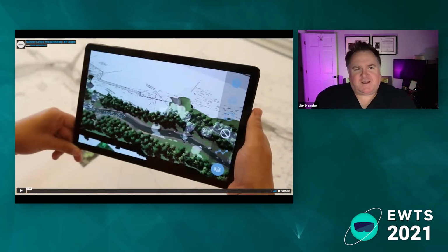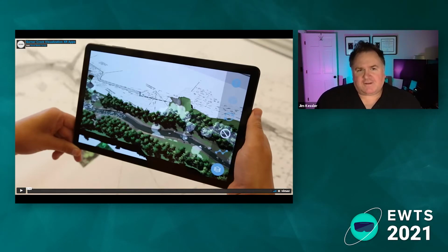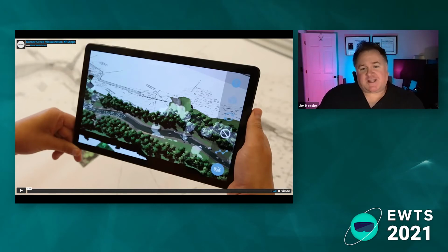This next project, a really exciting project that we delivered, and has actually now been a twice award-winning project in Georgia and in the United States, is an augmented and virtual reality experience around the design of a stream restoration project here in Georgia. This project was established and designed and implemented through Jacobs' traditional process.